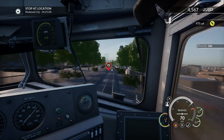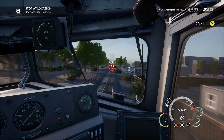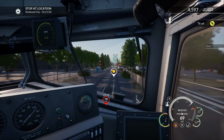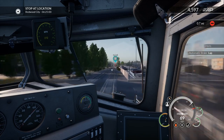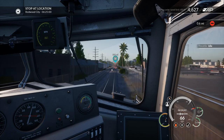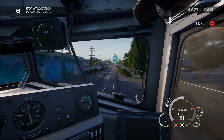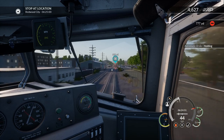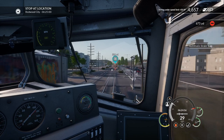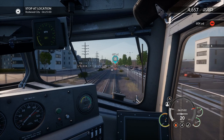Who knew? Okay, so we're going to knock it down from 70 a little bit early now, because we're coming in under a mile. And we want to stop this thing. Right, we're going to start applying some brake to bring this thing to a stop. Throttle's idle. 800 yards. And we're applying service brakes. Put lap on just to keep us maintaining that drop down. Need to put some throttle in here because we are definitely going to fall short this way.